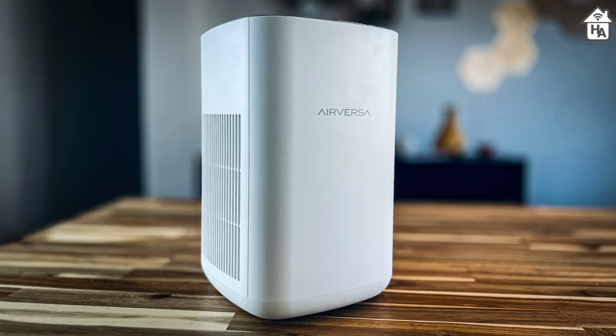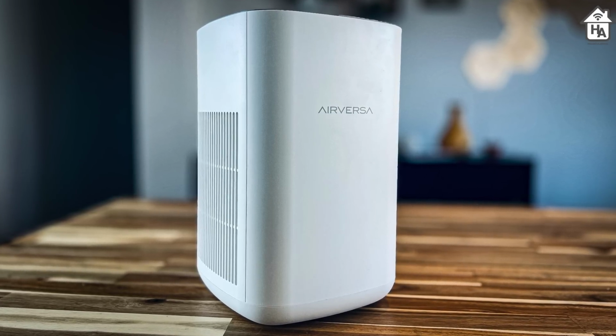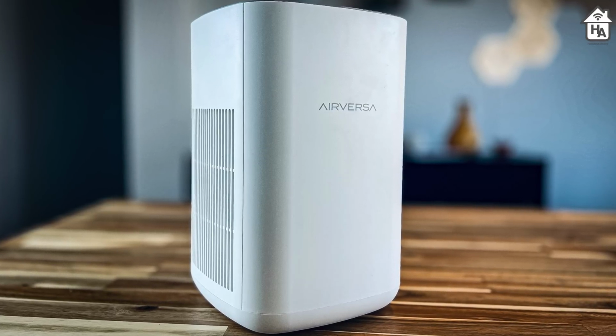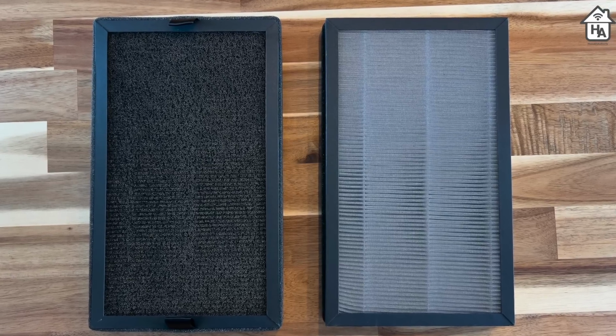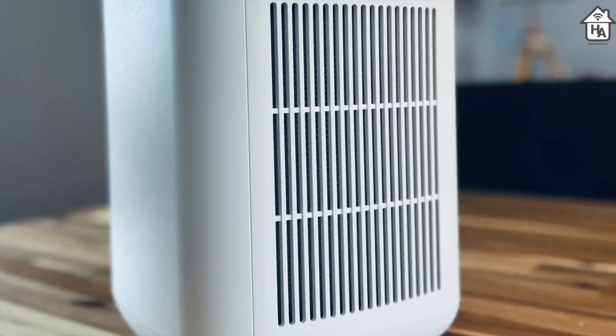Next up is the AirVera air purifier. This air purifier is designed, and the company claims, to provide clean and healthy air for your home. The device utilizes 3 distinct stages of filtrations that remove 99.9% of airborne particles, making it one of the most efficient, in the company's claim, air purifiers available on the market. It's designed to get rid of things like bacteria, mold, smoke, dust mites, pet dander, and other common allergens.